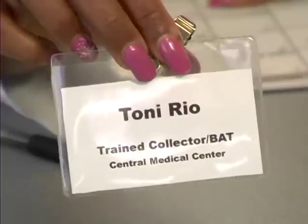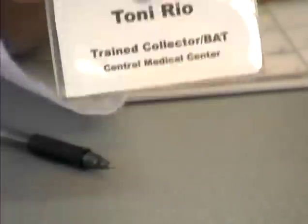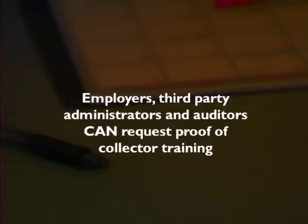Be prepared to present identification to the donor if requested. Your collector ID should include your name and the name of your facility. You are not required to provide a photo ID, address, telephone number, or proof of training to a donor. Employers, third-party administrators, and auditors, on the other hand, can request proof of collector training, including initial training, refresher training, and error correction training.